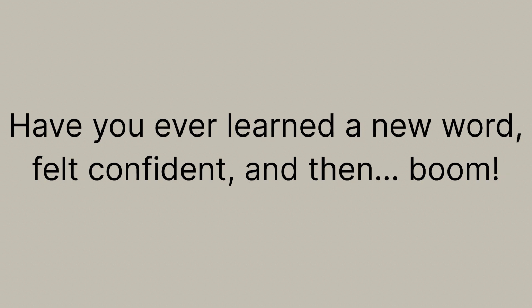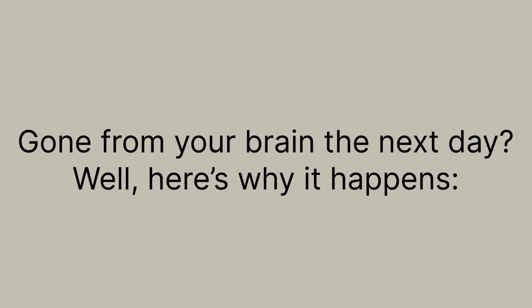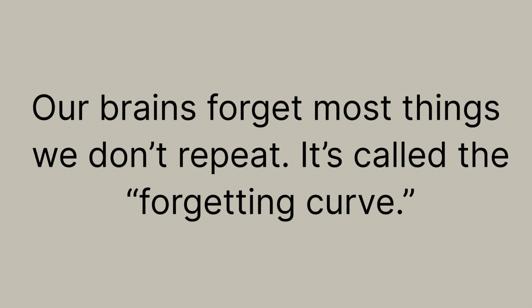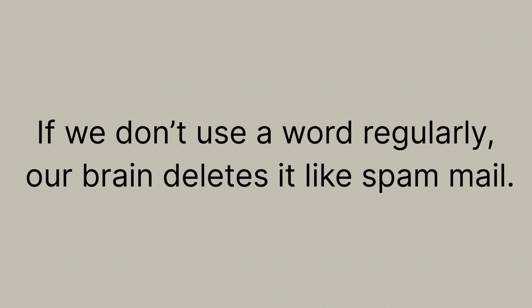Have you ever learned a new word, felt confident, and then boom, gone from your brain the next day? Well, here's why it happens. First, you only saw or heard the word once. Our brains forget most things we don't repeat. It's called the forgetting curve. If we don't use a word regularly, our brain deletes it like spam mail.